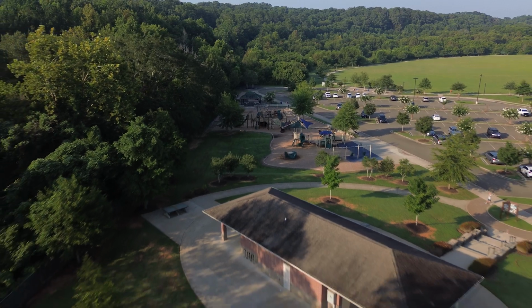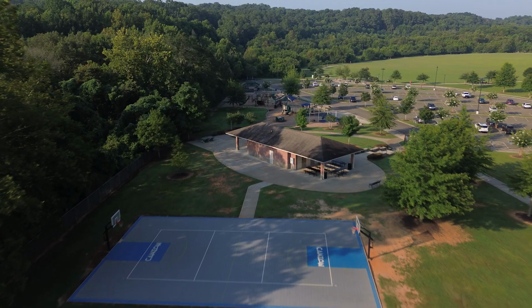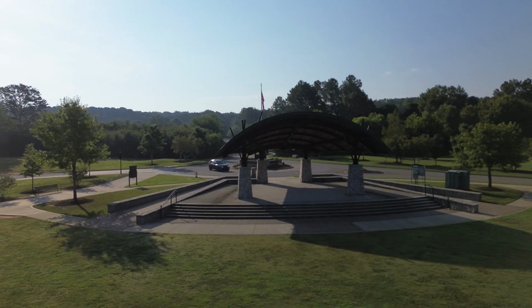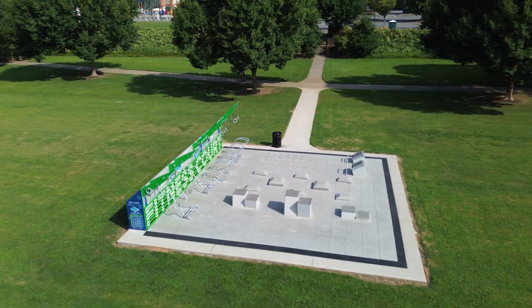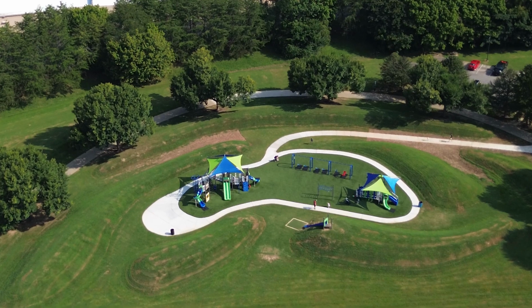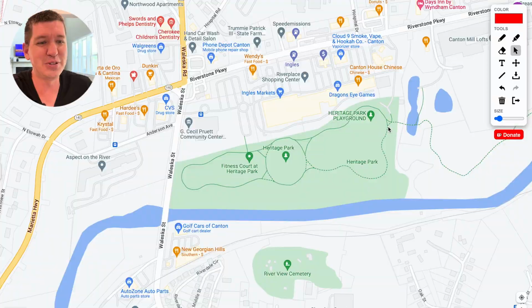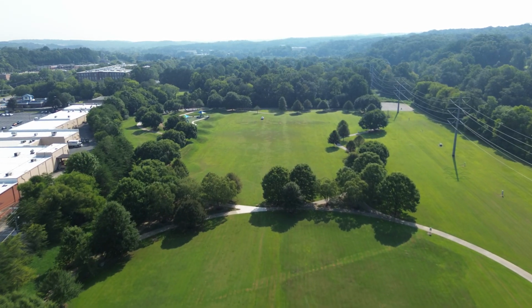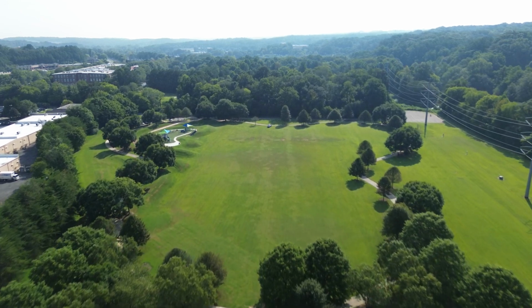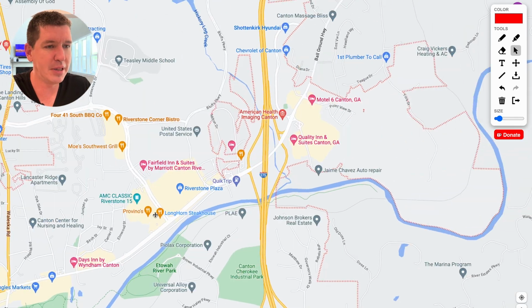Great playgrounds and basketball courts over here. They have tons of events and festivals in Etowah River Park. Over in Heritage Park, there's a little fitness court over here. They just put a new playground over here, and there's these dunes. I don't even know what to call them. This is just grassy dunes. It's really cool if you're into biking or anything like that. But I can't say enough about these two parks. They're absolutely phenomenal. Okay, so we talked about the Riverstone Shopping Plaza.